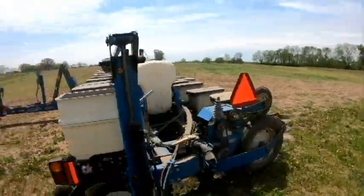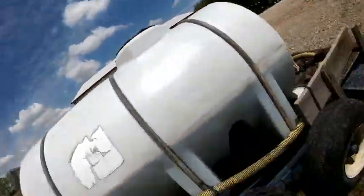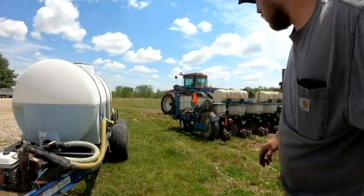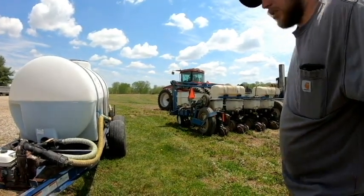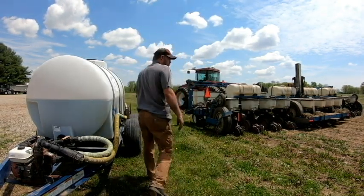We're gonna go ahead and, I'm a little far away, pump our fertilizer off the trailer onto the planter, and then take this and refill it, because Mom said she's got dinner. I gotta go by her house to get to it anyways. But we'll go that way.